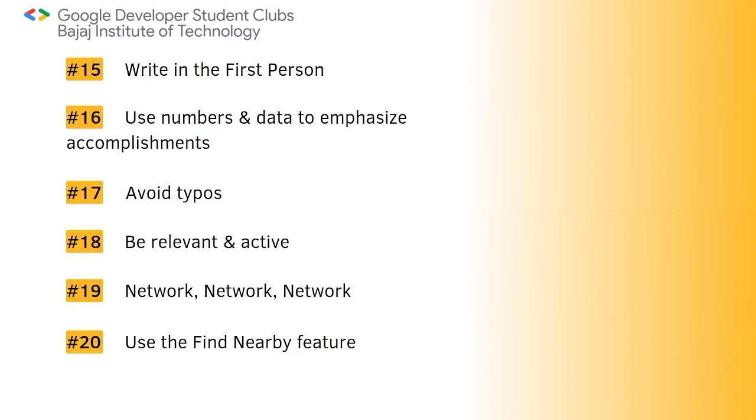The next tip is use numbers and data to emphasize accomplishments. This will allow you to seriously stand out from the rest of the candidates, as it adds good weight to your sentences. So always try to include numbers.